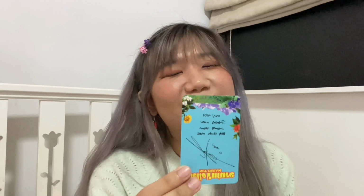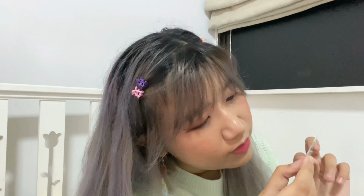I feel so numb right now because whatever I'm not asking for keeps coming out. Wow, this is very pretty though. Is there a defect? No. Oh, but this photo card is really pretty. Jeno. See, I told you I have Jeno luck as well.